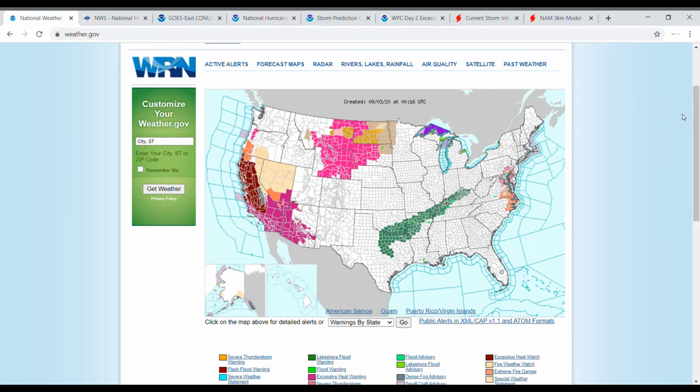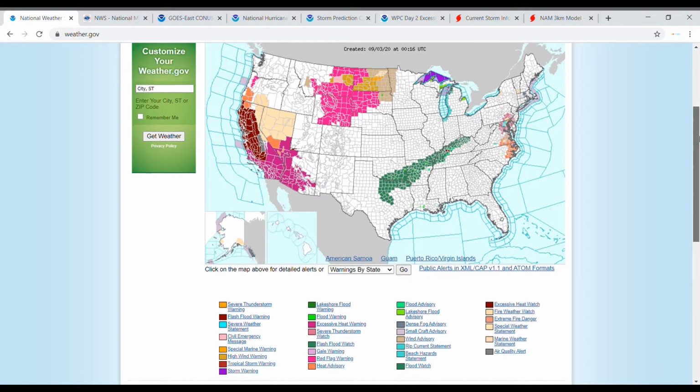So, the main thing that's poking out at me today is some storm warnings, wind advisories, and other warnings in the northern tier. There is a storm that's going to move through here, and I would say that it's kind of our first winter-like storm, with just the way that it's kind of engineered with the winds. But then you also have excessive heat, flash flood advisories, severe thunderstorm advisories, red flag warnings.